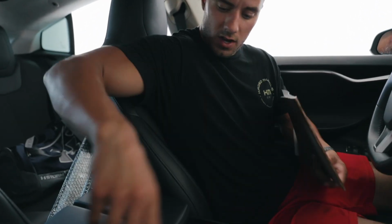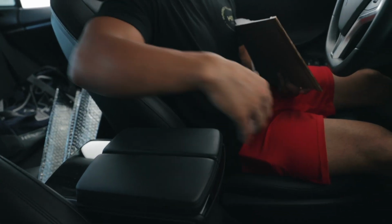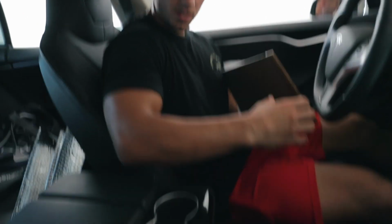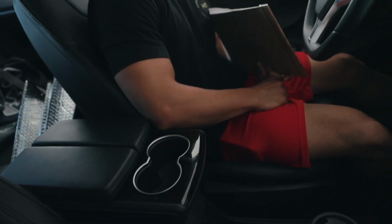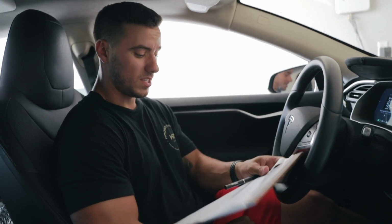The other thing I'm not a huge fan of was this center console. It's kind of nice like this, but then you're covering up your 2 cup holders right here if you want those, but those are a little too far back for me to be comfortable. So that was another minor thing that I wasn't a huge fan of.